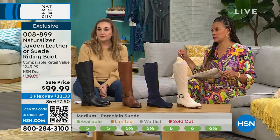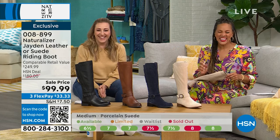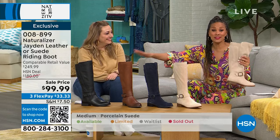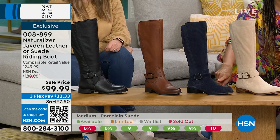And here's what's so cool. It is so easy to order. We give you size inclusivity. So here's what you do. You pick your color: the porcelain, the French navy, the saddle, or the black. Then you can choose the foot width.